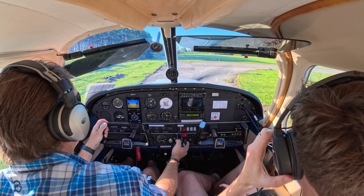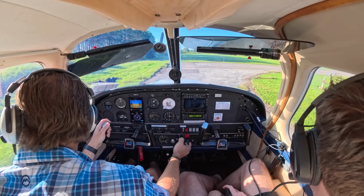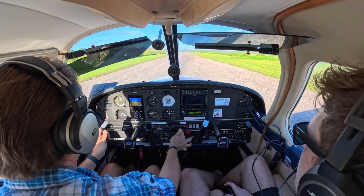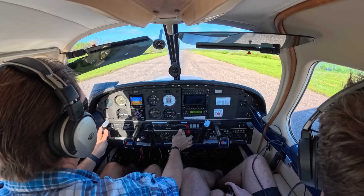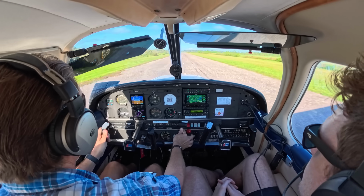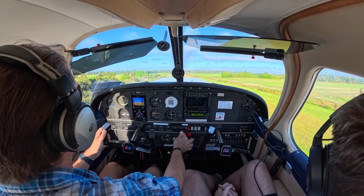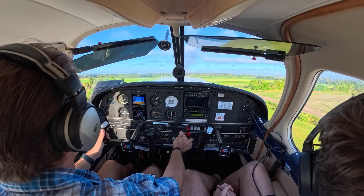No traffic, Cherokee 3917 X-ray will be departing runway 27. Power is set, airspeed is alive. Engine instruments are all in the green. Hey, welcome to the sky. There we go. Keep it lined up.